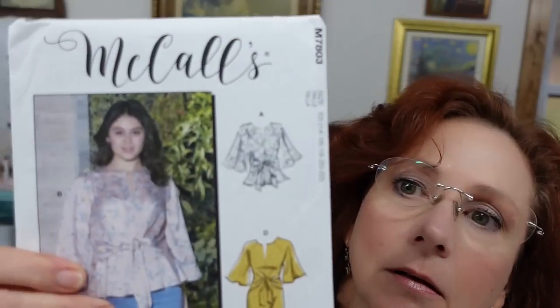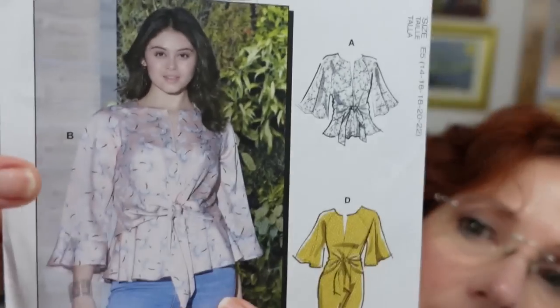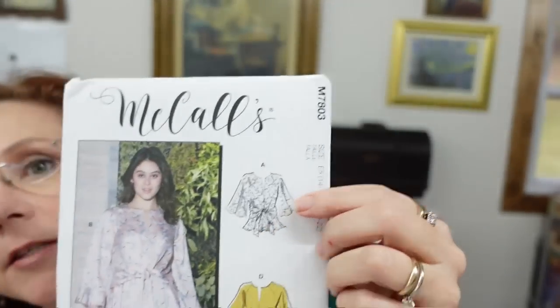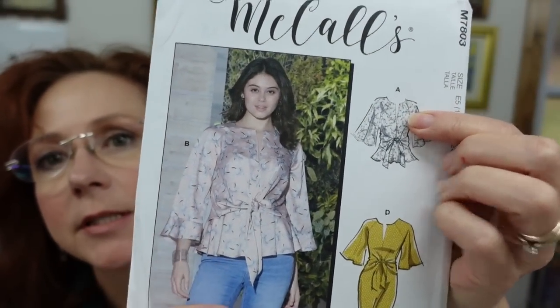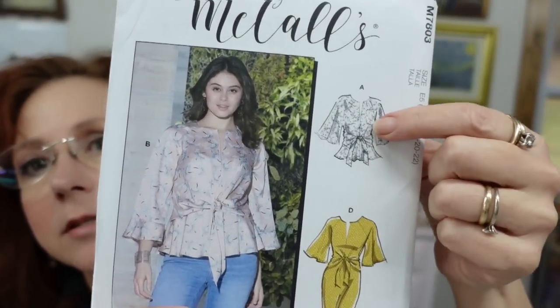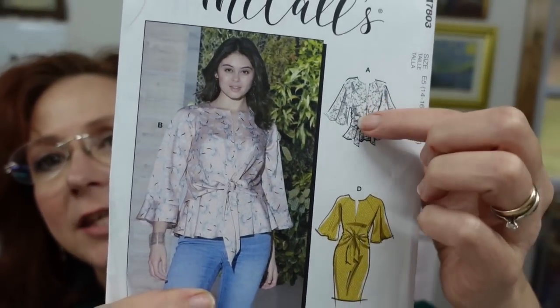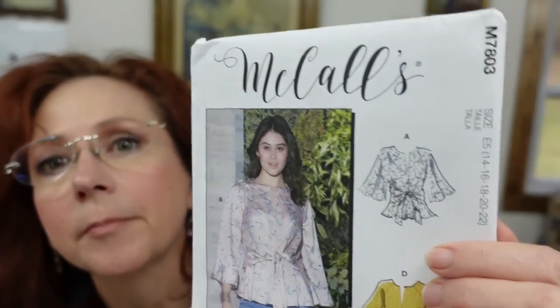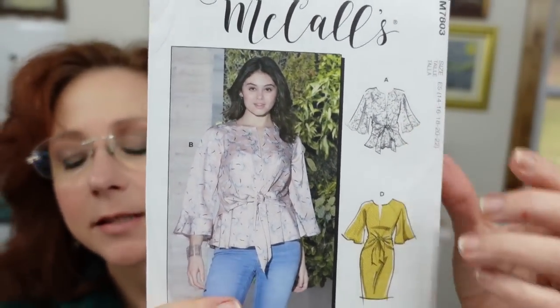So here we are. It's a McCalls top, and I'm going to be making this version here. I believe that's it. No, it is not. I'm making this version here. The difference is this one has little ruffles at the bottom of the sleeve and this one does not. So this is the one I'm making. It also has a dress option, which I think is basically you just extend it down. There is the number. So yeah, I think this is going to be nice.